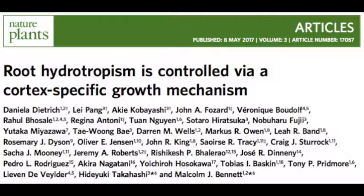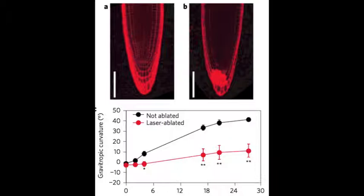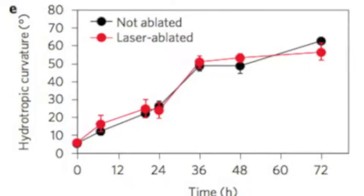Working with a Japanese group, Professor Hideyuki, we used laser ablation to identify initially the part of the root which sensed the water gradient. So you can imagine that roots can sense where the water is available within the soil. And classically, people have thought this is the root tip that mediates this. But what was really nicely shown using laser ablation isn't the tip at all. It's not the meristem, in fact. The results were able to conclude it was the elongation zone.